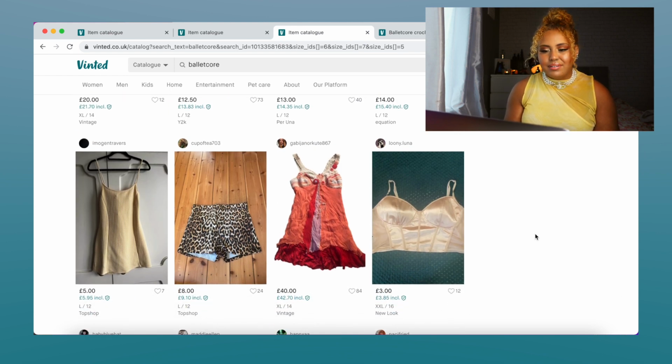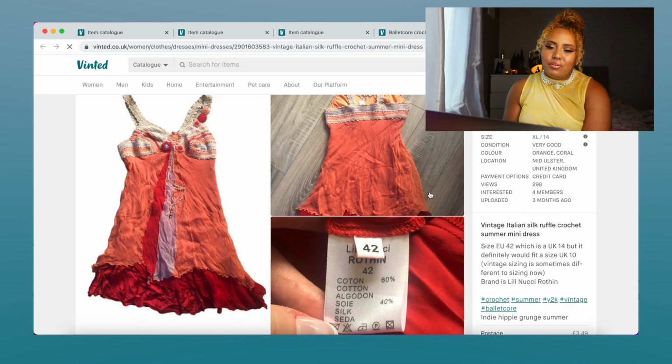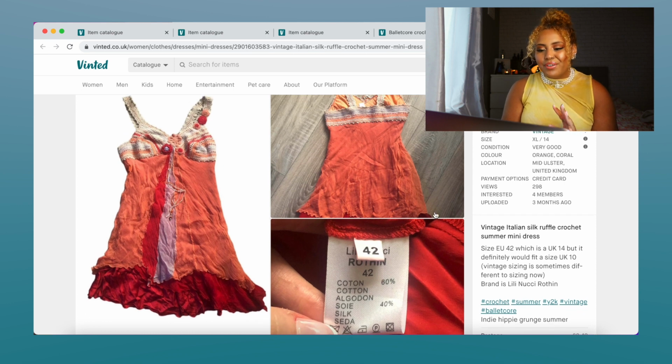I'm not gonna lie, some of this isn't giving ballet core, but it is giving very much girly girl. Ooh, this dress is a bit funky, isn't it? Let's have a nose. That is stunning. I mean, I wouldn't wear it, but I do think that is such a gorgeous dress. I don't know why, but it reminds me of, what's that film called? 13 Going on 30. I feel like this dress should be in that film. But no, that's quite cute.